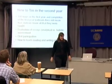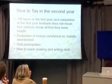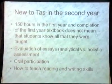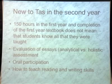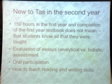So the question is, why can't the TAs just do what they did in the first year in the second year? Which may not be a question for any one of you, because everybody's shaking their heads going, well, of course it's a different beast. But this is what we see coming out of the literature. I had done a review of the literature for another paper, and this is what I notice.